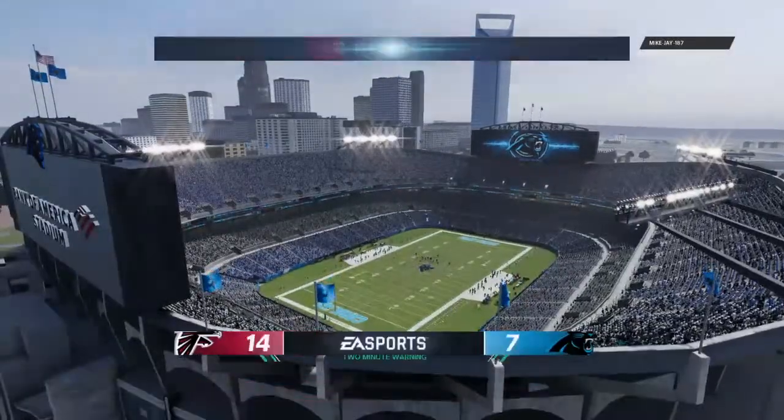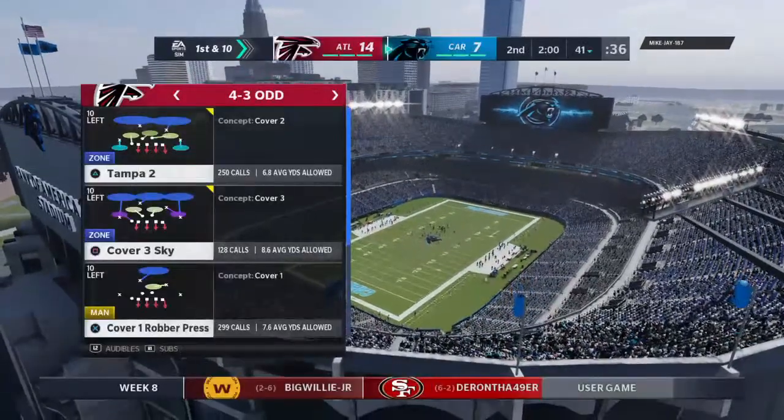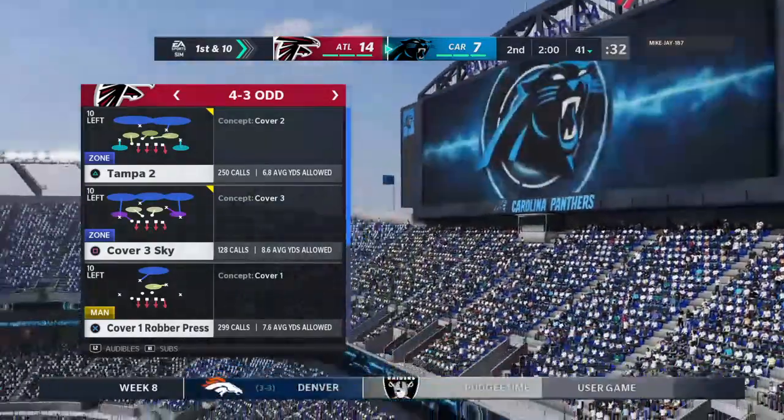We've hit the 2-minute mark of the second quarter, 14-7. Good work, boys. Let's go. Let's go.